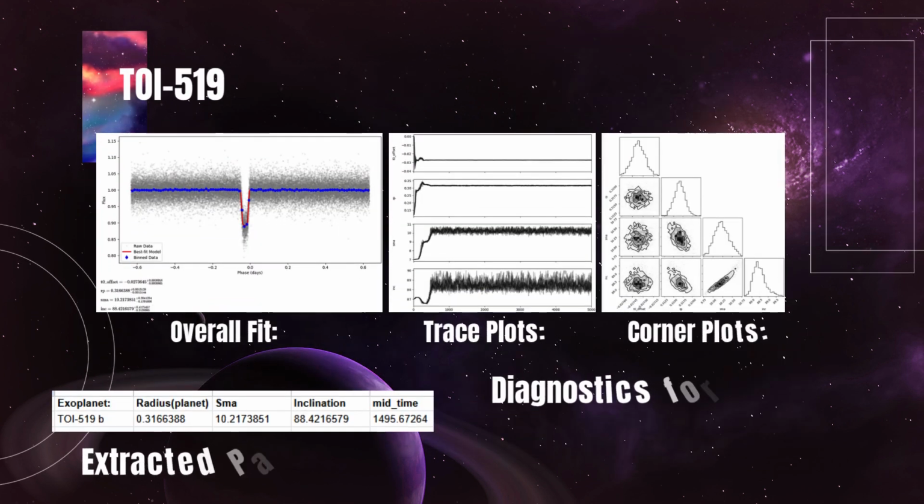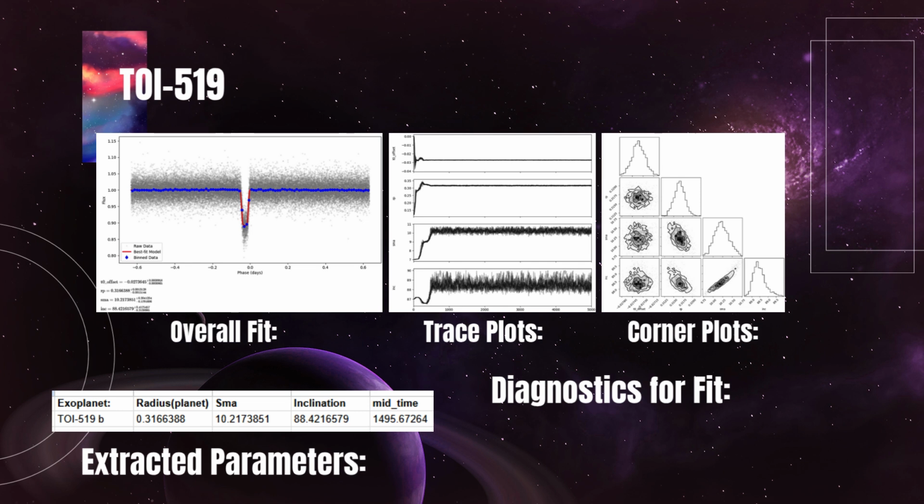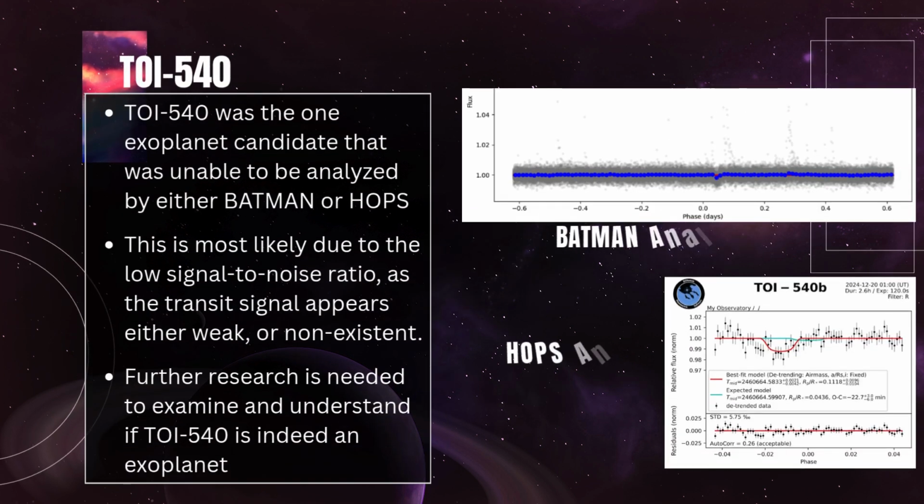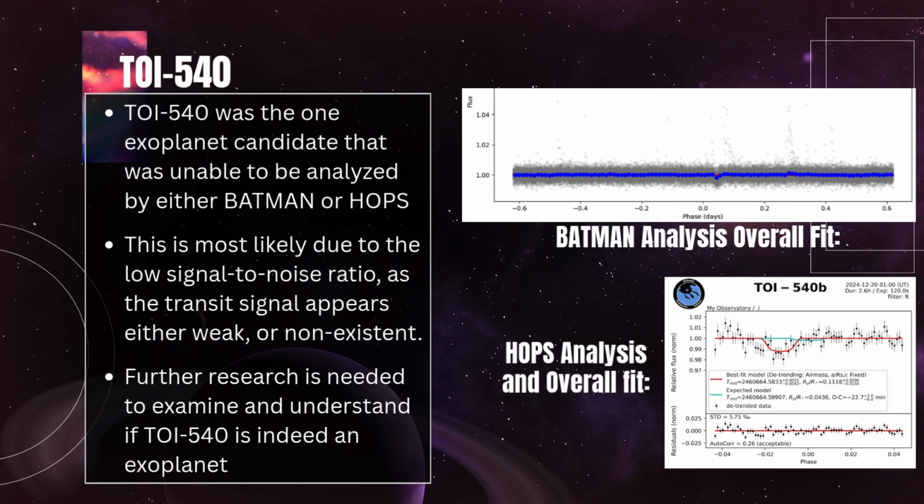For TOI 519, we want to showcase the steps that were taken throughout this entire process. So we can see for the outputs, we do have an overall fit that is very good. In addition, the diagnostics for the fit, the trace plots and corner plots, are very good and very consistent with what we were expecting. In addition, the extracted parameters are also incredibly consistent with the values found on the NASA Exoplanet Archive.